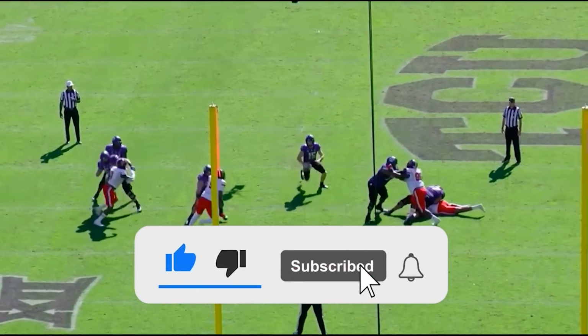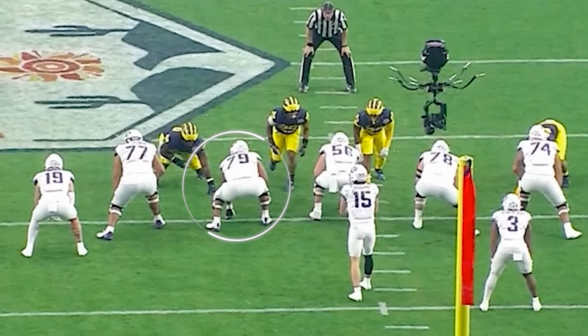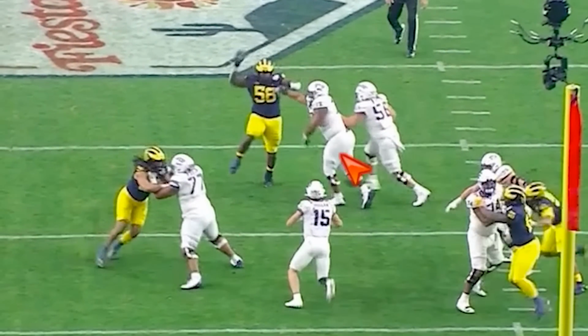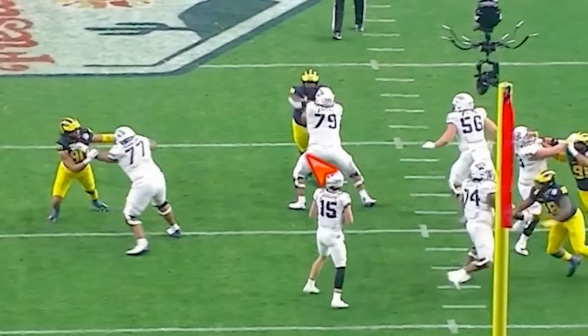Really excited for this one. Let's get into it. So obviously with the O-line stuff, we're going to go first with pass pro. Here versus Michigan in the semifinals. And you see so many reps where there can be chaos in the pocket, and Avila is dominant.